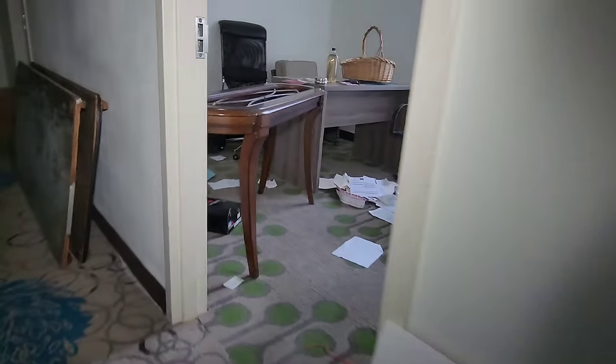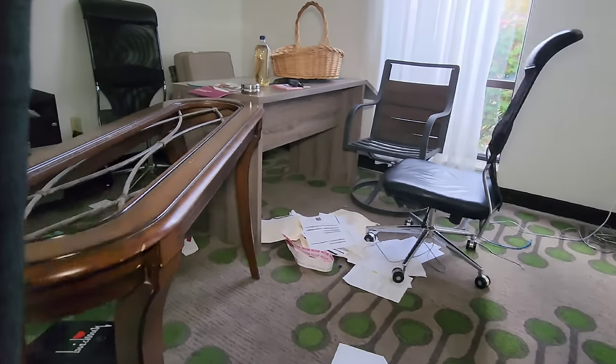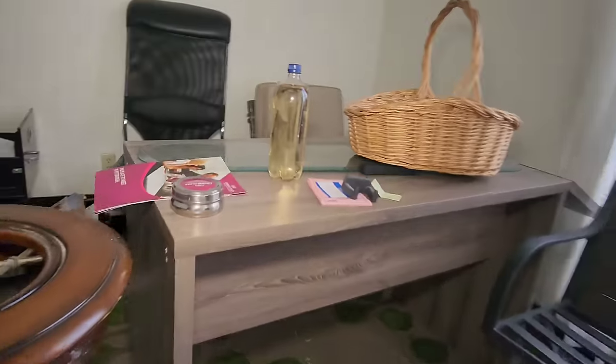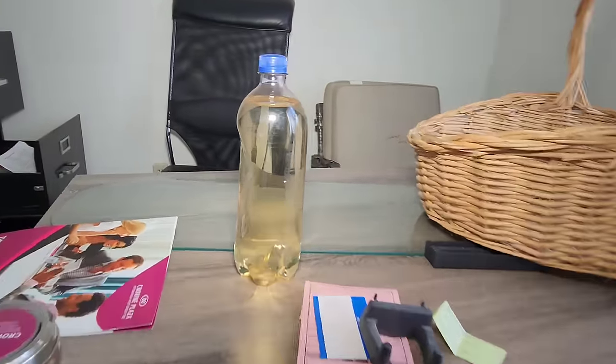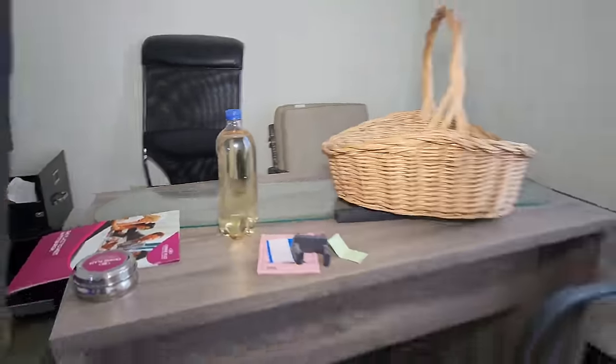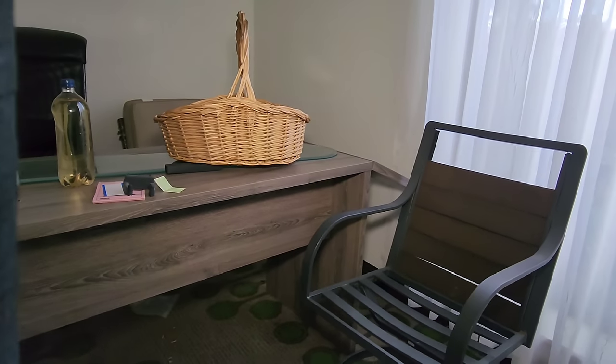Down here, it doesn't smell like mold. It smells like paint. Might be another, oh, God, look at this drink. It's yellow. That might not be a drink. Yeah, I'm thinking that. That's just, wow.